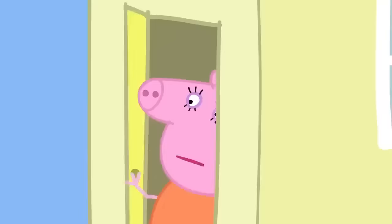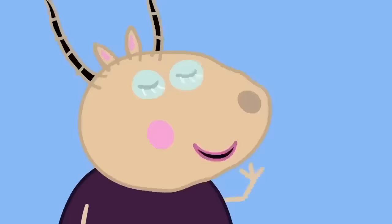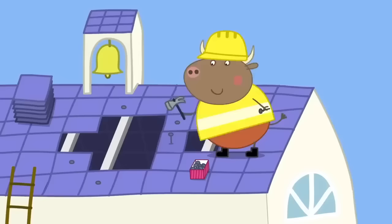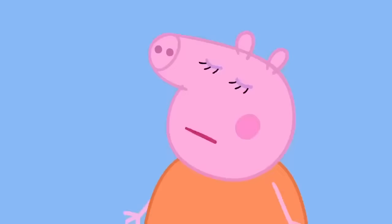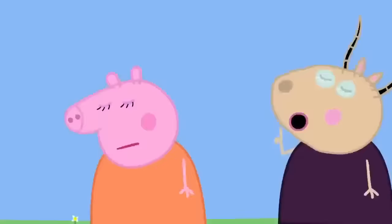Oh. Thank you, Mummy Pig, for agreeing to jump from an aeroplane. What? But I've never done it before. You'll be fine. Remember, it is for the children. Oh, in that case, of course I'll do it. Hooray for Mummy Pig! It is the day of Mummy Pig's parachute jump. I'm still not sure I really want to do this. It's all in a good cause, Mummy Pig. But I don't know how to jump out of an aeroplane. Don't worry, you'll get lots of training first.